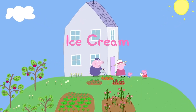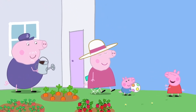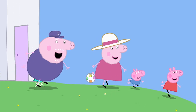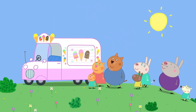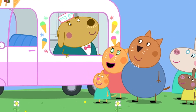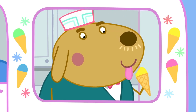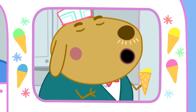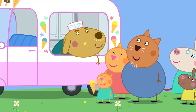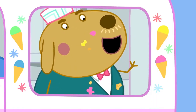Ice cream. Peppa and George are at Granny and Grandpa Pig's house today. To me, George. Mr. Labrador is here in his new ice cream van. Ice cream! Hooray! Everyone is queuing for ice cream. Hello, Mrs. Cat. What flavour would you like? Is the vanilla ice cream nice? Oh, I don't know. I haven't tried it yet. It is Mr. Labrador's first day selling ice creams. Oh, it's delicious. Oh, would you like one? Yes, please. What's the strawberry flavour like? I'd better check. Oh, that's nice as well.